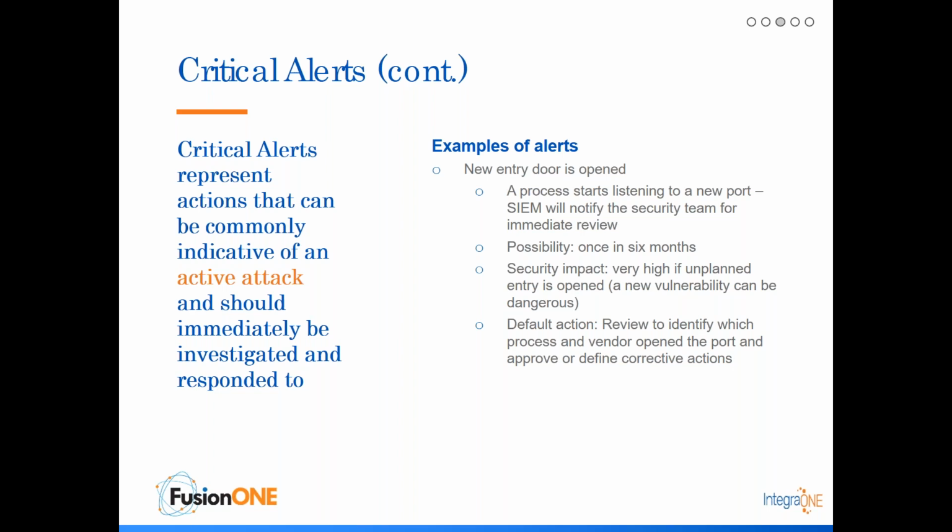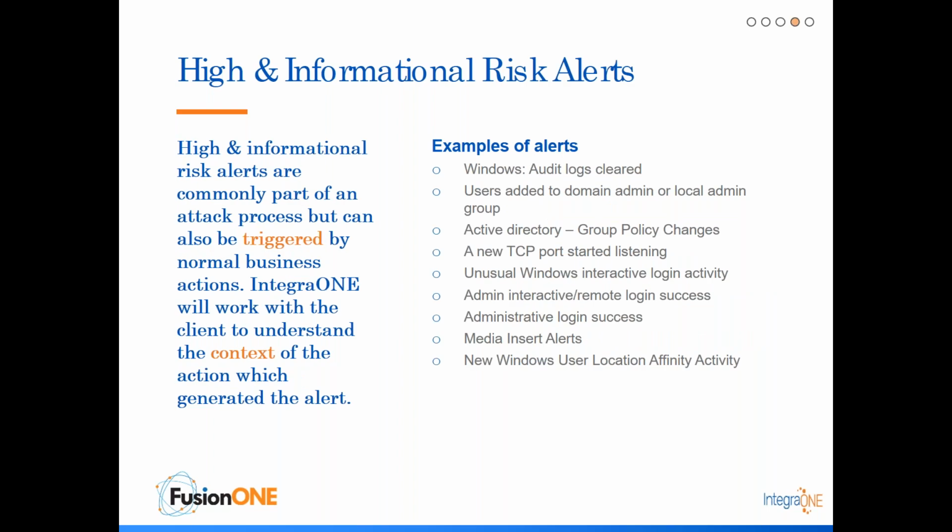Now, high informational risk alerts: these are the types of things that are commonly part of an attack process, but can be triggered by normal business actions. As we learn more and more about your environment, the longer this software sits there, the longer we're reacting to alerts and such, we're going to make changes and tweak this so that we're responding to things and alerting you of things that actually are going to be issues.